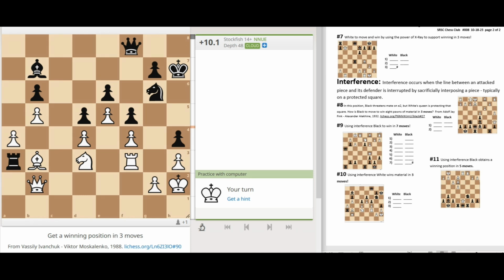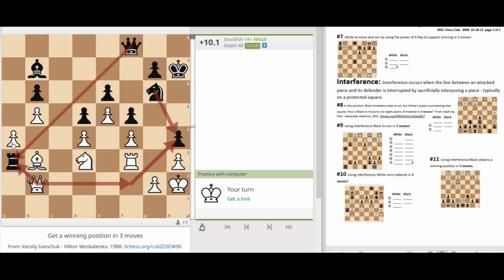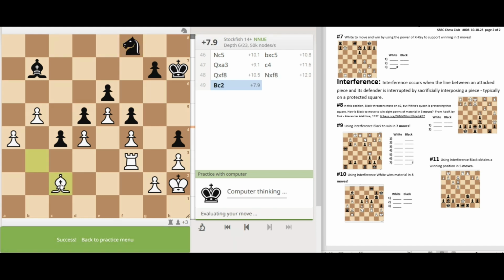This is number 10. Then I noticed that we're attacking this rook, and we can interfere with that defense as so. Capture. Now, see, we can't save the bishop and the queen at the same time, so we trade queens and we save our bishop.